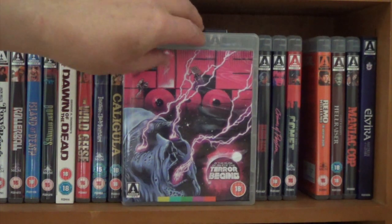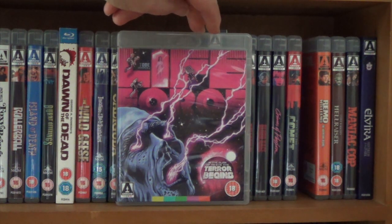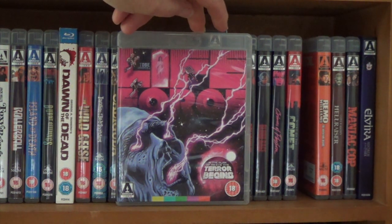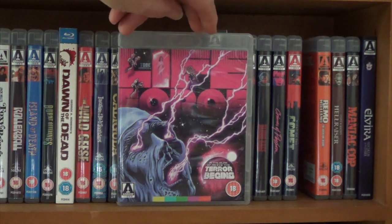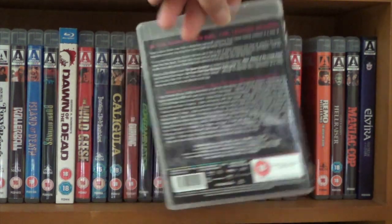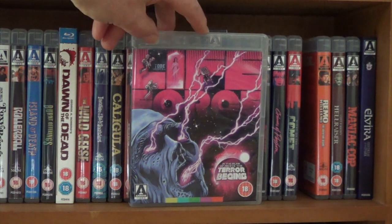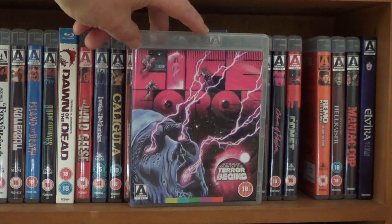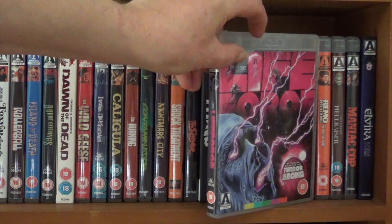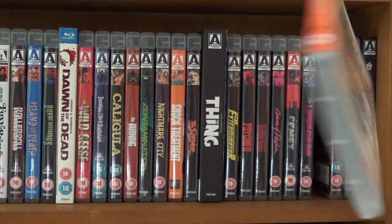The batshit crazy Life Force. I caught half of this film on Channel 4 one night coming in from the pub, and I caught the bit where the girl comes walking down the corridor with nothing on, so that kept me interested. Of course, when I saw this Arrow release, I thought I had to get that. Horror, sci-fi, brilliant. It's the kind of film you either love or hate, but I think it's fantastic. Really love it. There is a new version out, which I must see, 4K or something.